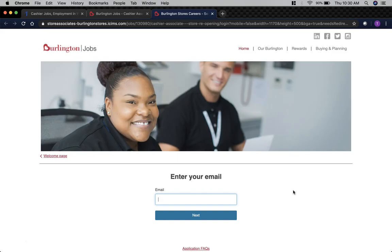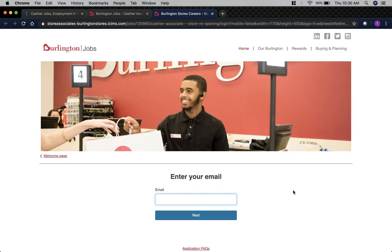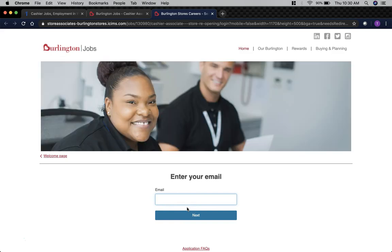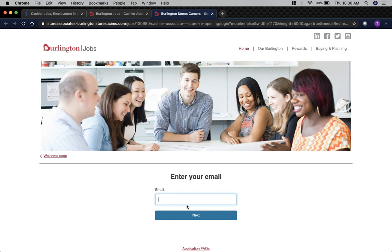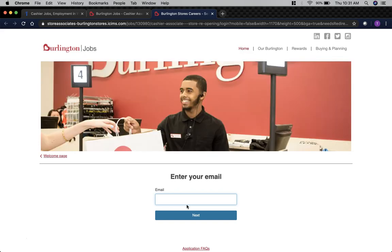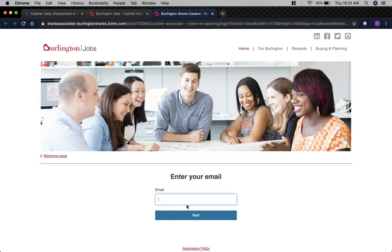A really good way to do this is write down in a little notebook the company that you're applying for, the email you used to create your account, and the password that you created to go with this account. A month or two down the road, when you need to check your application status, it's going to save you so much time and frustration if you just know what you applied for and what email and password that you used for that specific job posting.